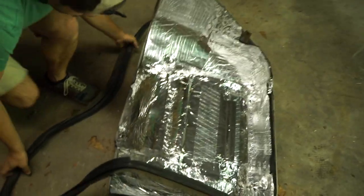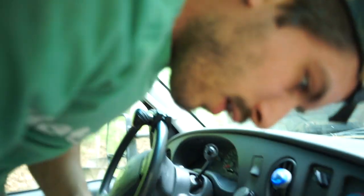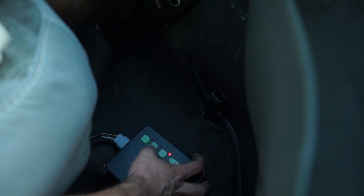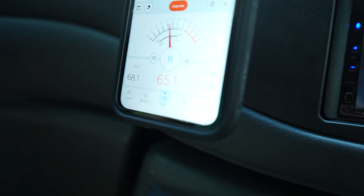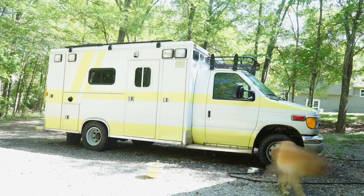All done. Yeah, put this thing back on. Okay, ready to test? You gotta close the door. It's 4 decibels quieter. Yeah. So that's pretty good. Next, I need to clean the outside of the ambulance. I think I really need to get in there and scrub.